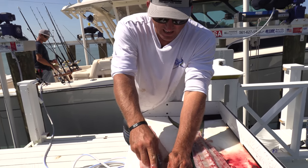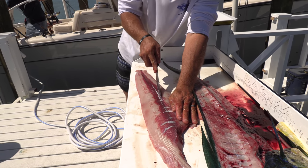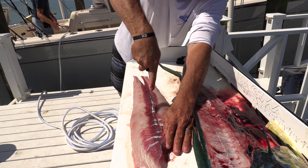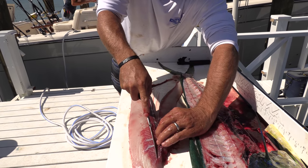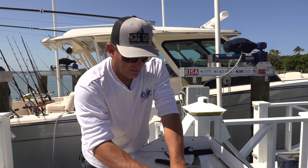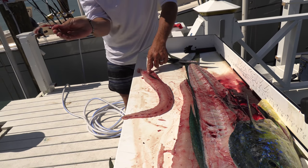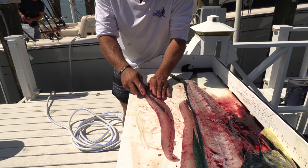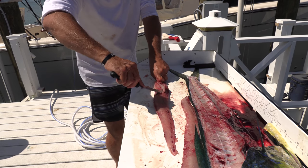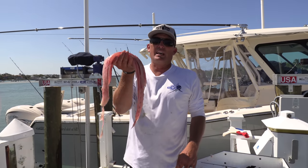Now we'll take your knife and angle it right down. Just like that. I normally will wiggle my fingers. That is all just dark bloodline. Take that there. You can see it's got a little bit of rib bone in it here. If your knife is nice and sharp, just let your knife run right down the inside of that fish. Now, you've got yourself boneless, skinless Mahi fillet.